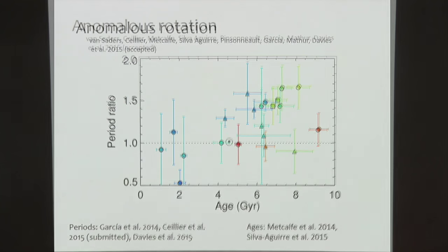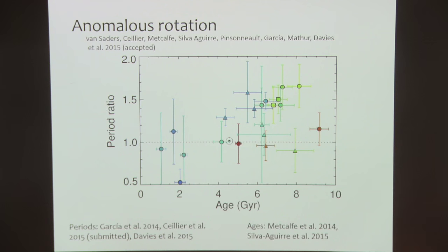The sun is here. And it's a little bit messy, but what you should notice is that as you go to older ages, there seems to be an overwhelming tendency for stars to sit well above the one-to-one line, at rotation rates that are more rapid than you expected them to be.